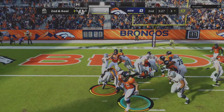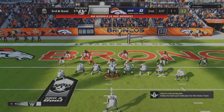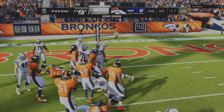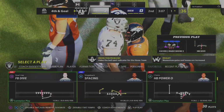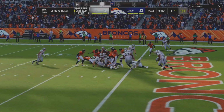Jacobs again. And they'll get him down just shy of the goal line at about the 1. 3rd down and goal. This Denver defense trying to hold up for one more play. They'll run it with Jacobs. And Jacobs, I don't think is going to get there. No. It appears they're going to mark him short of the goal line. No gain on the play. And what to do now on 4th and goal.